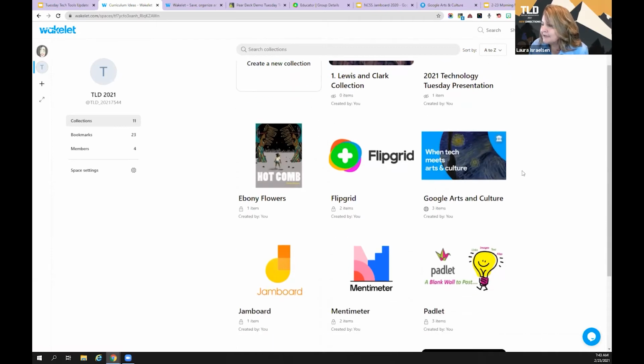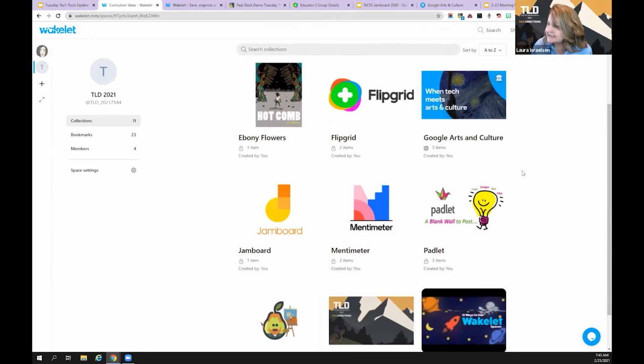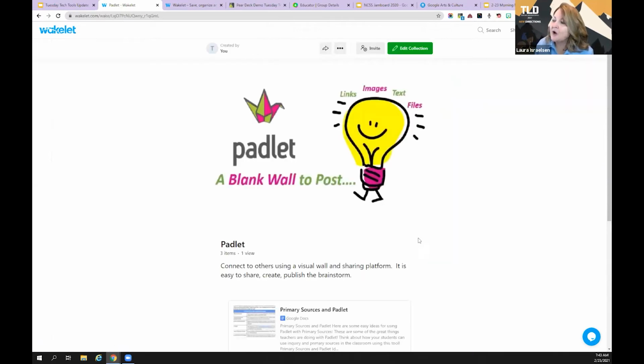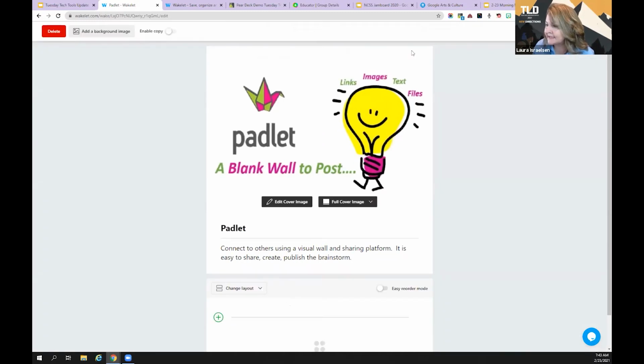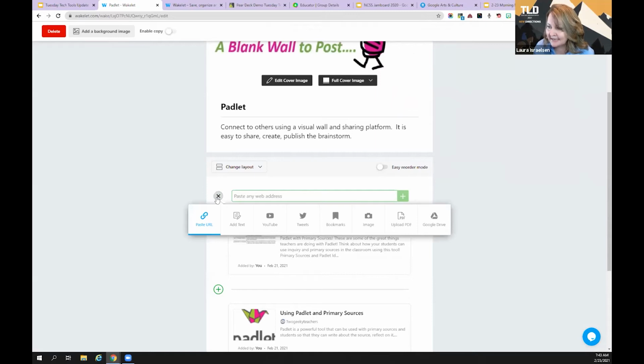So for example, if you go in, and one of the things that we will talk about today is Padlet, we really hope that you add to these collections, and that you go in and edit a collection, and then you can click on the plus sign and add any of the things that you would like to share with us as well.